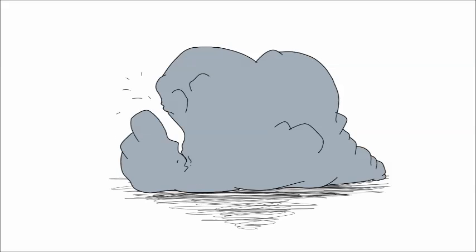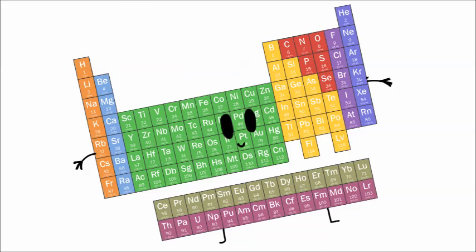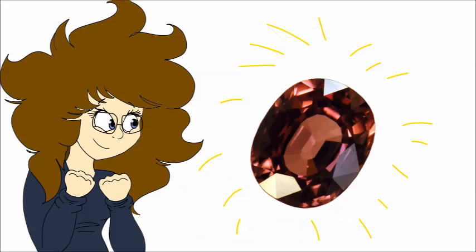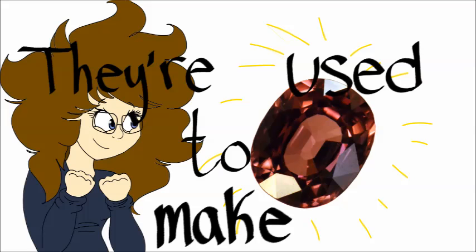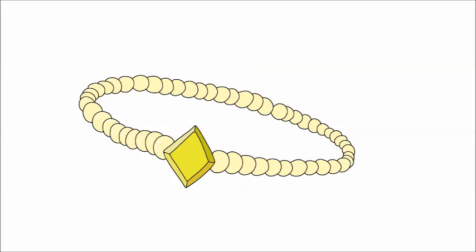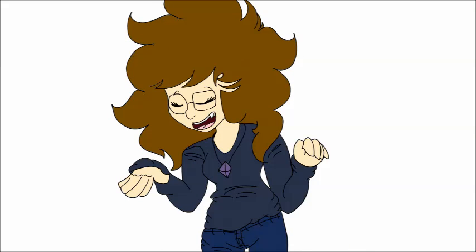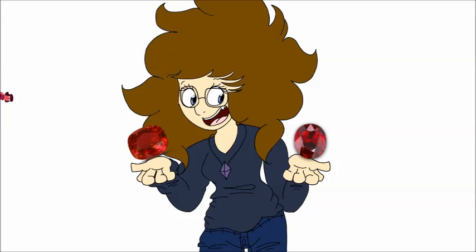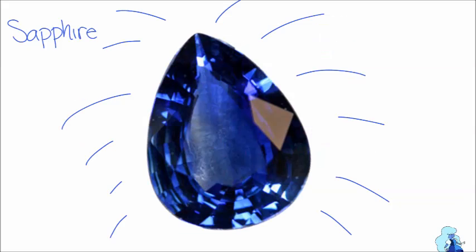to find out what they're made of, which happens to be different elements. Gems are beautiful, they're used to make jewelry, bracelets, earrings, necklaces. This includes gems such as garnet and ruby, emerald, amethyst, and sapphire.